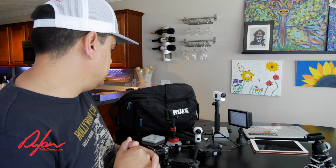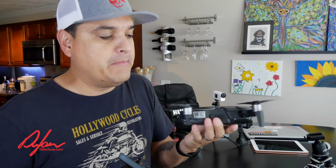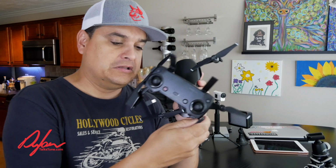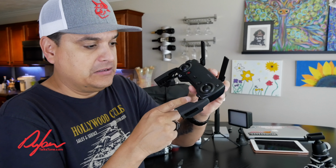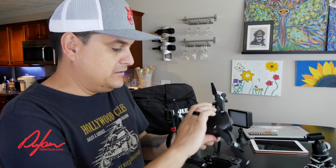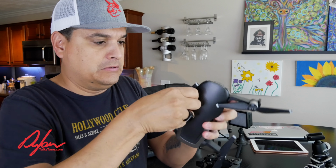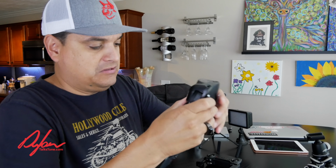Let's talk more about the newest, coolest thing that I added to my collection lately. The Mavic Air drone. This thing's pretty cool. The cell phone clamps in there, and the little arms go on there, or the little toggles go on there. And here's your control. And here's some drone, and it folds all up super tight and goes in a little case.